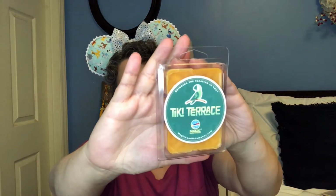Next up is Tiki Terrace. Love the cute little logo on there with the parrot. It reminded me so much of Twinkle Bell Taryn and Oh Hello Robin. Just when I saw this on their website, I'm like, you know what? I really adore both of them, and I want to know what is so wonderful about smelling the Tiki Room. I've only done it a few times, or went in and experienced it a few times. So I think on our next trip that we will be going in to enjoy that as a family.